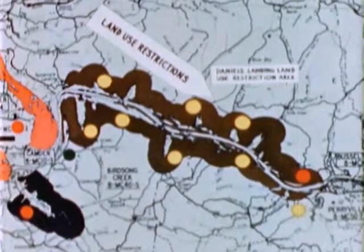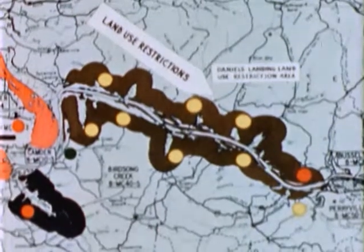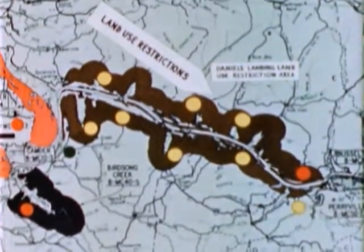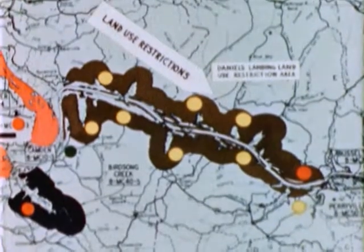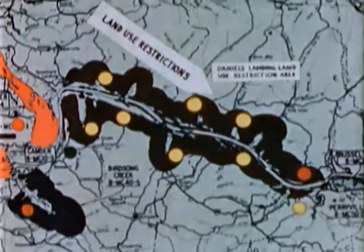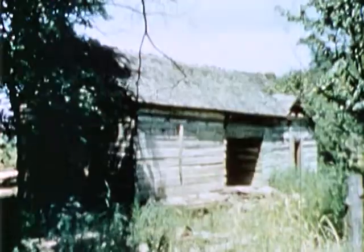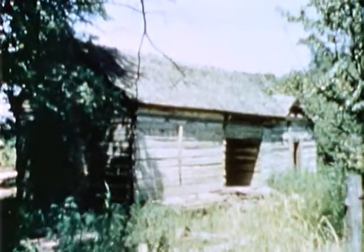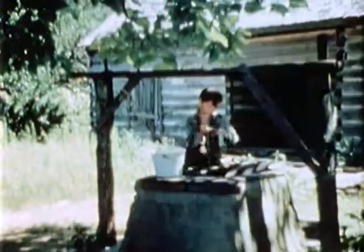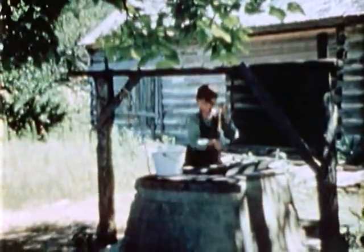Restriction of land use to daytime occupancy as a malaria control measure was used in the Daniels Landing area, a timbered upland region of limited agricultural value and supporting a sparse population. Only 150 families lived in the 24,000 acres selected, averaging less than one family per mile of lake shoreline.